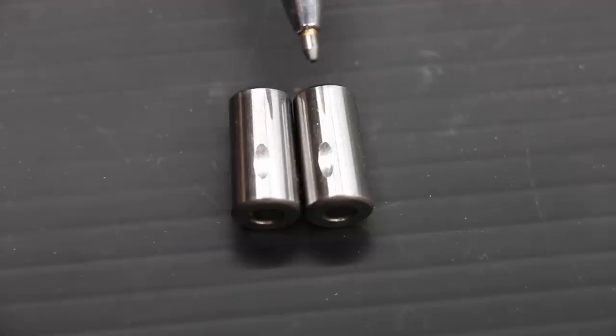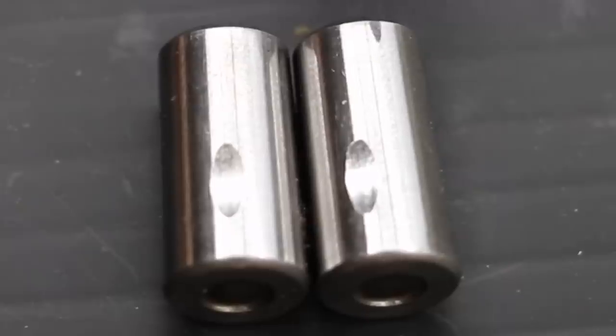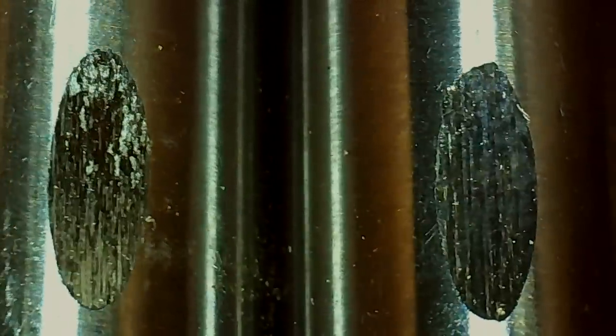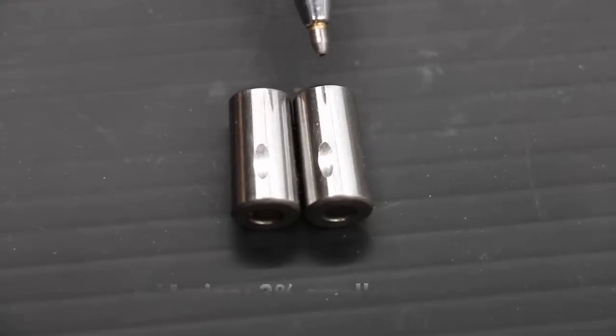Pennzoil is on the left and the Honda motor oil is on the right. This is by far the closest race I've seen between two brands in a long time, with the Honda oil barely edging out the Pennzoil by a 3% smaller wear scar. I'm really looking forward to seeing the lab analysis results. Pennzoil has a very good base oil, so the Honda marine oil must have a really good additive package.